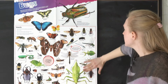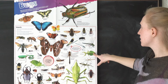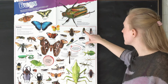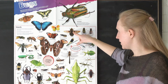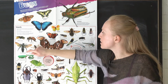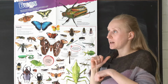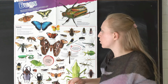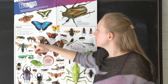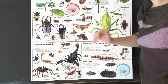So this part is devoted to insects. Leaf insect, perfect camouflage, fantastic one. Dragonfly, housefly, this is horsefly. Then ant, very hard-working animal. Common wasp, be careful because the wasp has a sting, and if it stings you, it would hurt a lot. Honeybee, we all love honey and it's super useful. So this is the creature we need to thank for that.